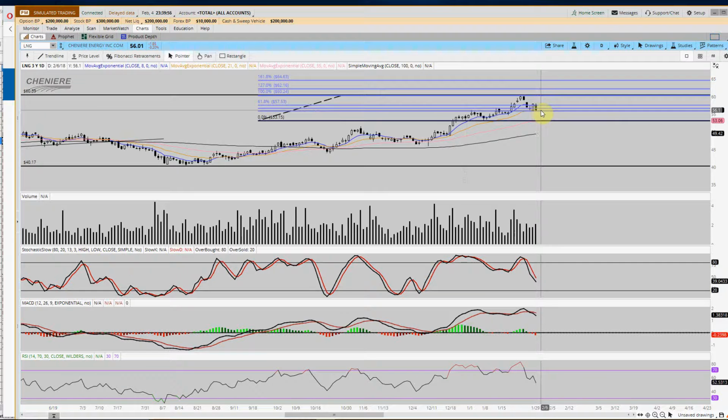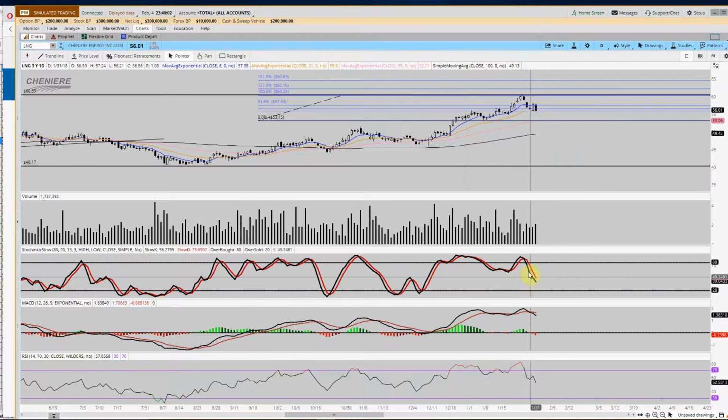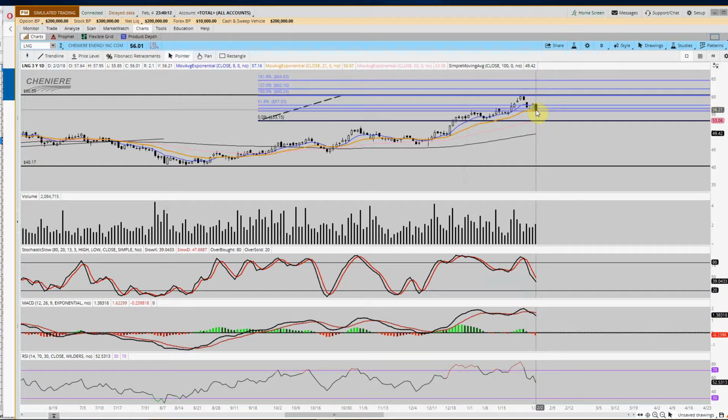I guess it just depends on where the market opens and what the sentiment ends up being. But you can see Stochs have some more room to go before getting into oversold territory. RSI has plenty of room, and MACD has just turned bearish. So definitely some bearish sentiment on LNG. And again, it just depends on price action tomorrow, what trade you might be interested in taking.